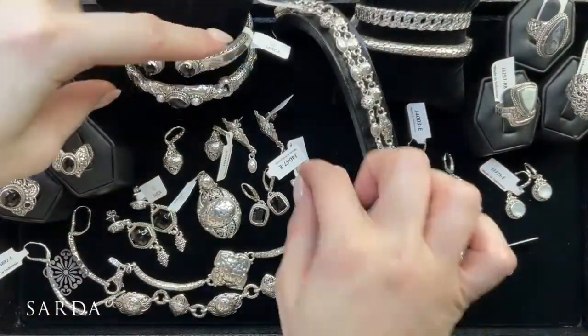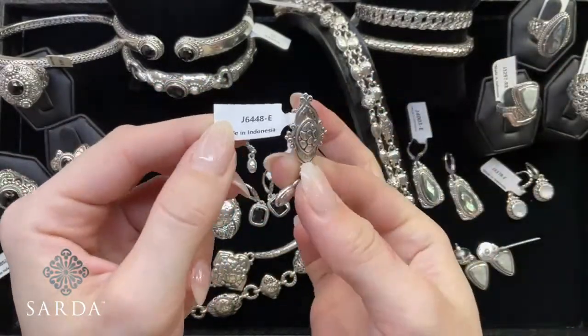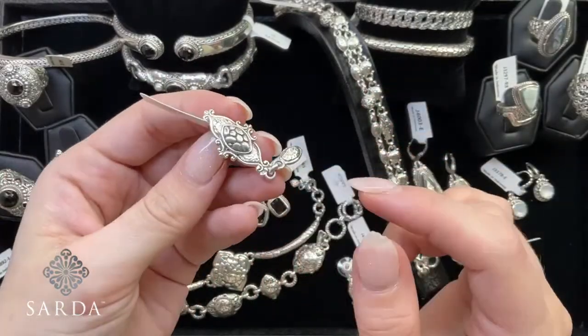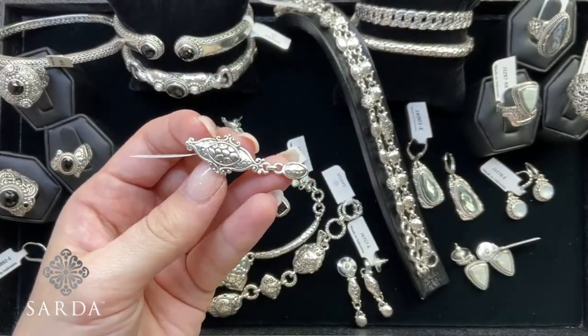Alrighty, and then I've got two more earrings. J6448 for $79.99. You've got the post in this silver piece. You've got a little hammered silver bead at the bottom. About an inch and a half on these guys.